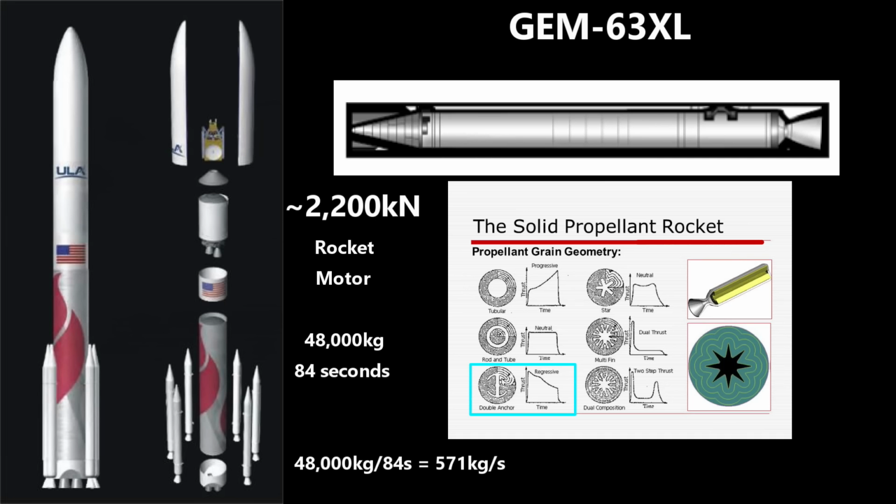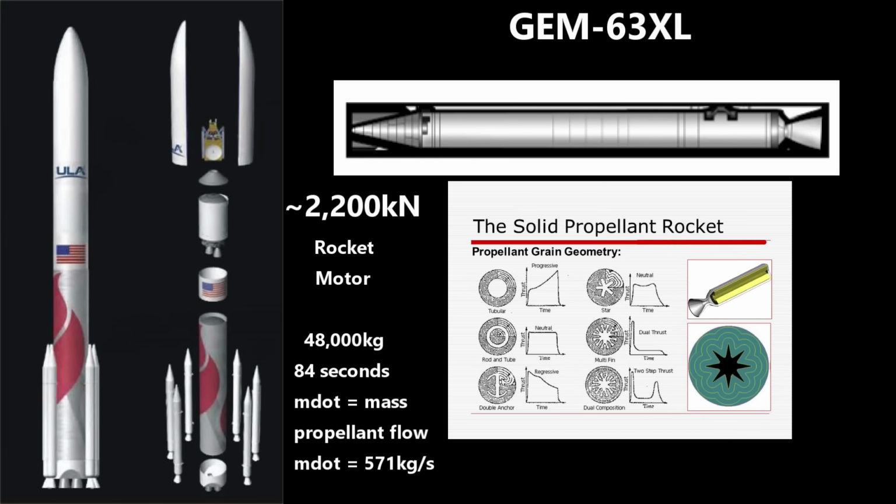We can find the maximum propellant mass flow if we want to. We know that we can convert specific impulse to exhaust velocity. The specific impulse of the booster is given as 280 seconds. In vacuum, a specific impulse of 280 seconds multiplied by the force of gravity on Earth, 9.807 meters per second squared, gives us an exhaust velocity of 2,746 meters per second.